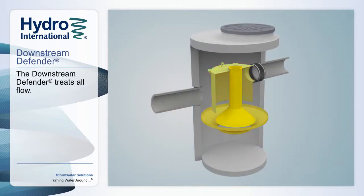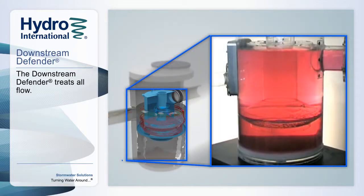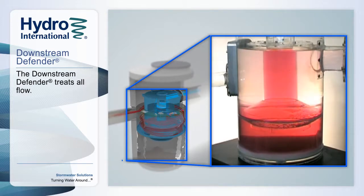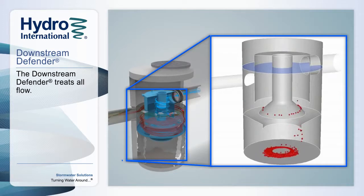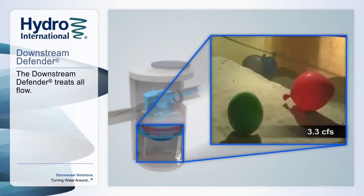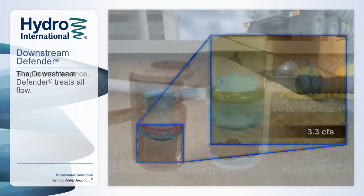However, because the Downstream Defender has unique flow-modifying internal components, its storage regions are isolated and protected from the treatment flow path. Even when storm water enters the chamber at high flow rates, the isolated storage region remains undisturbed, preventing any resuspension of captured pollutants. All the flow is treated and what is captured is retained, ensuring the highest protection of downstream systems.